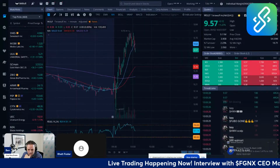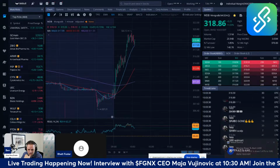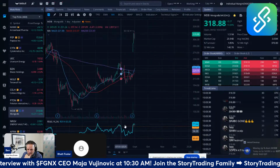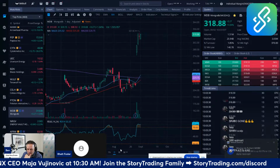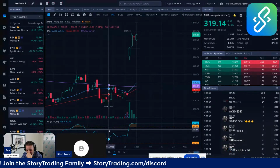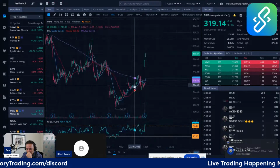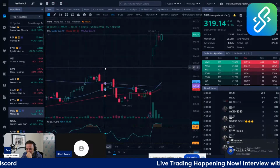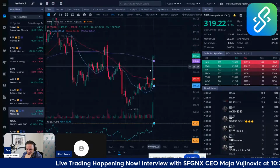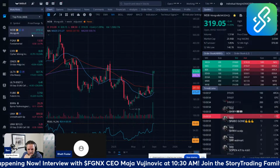Let's go down below the fold, see what's going on. I still have some Wolf, not on my trade account, though. Oh, by the way, should maybe not forget about MongoDB. We killed MongoDB. That was beautiful. Yeah, keep an eye on this. Keep an eye on a break of 322. Oh shit, it's going again. My target was 330 to 350. I'll throw that up there.